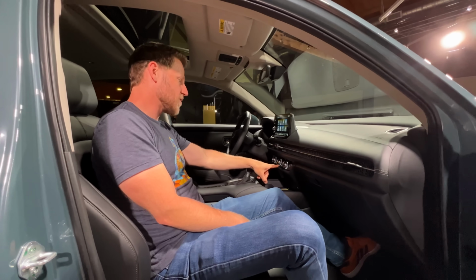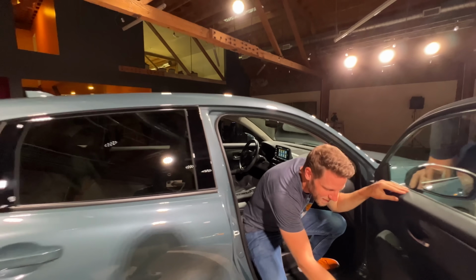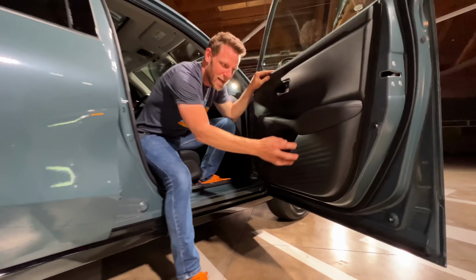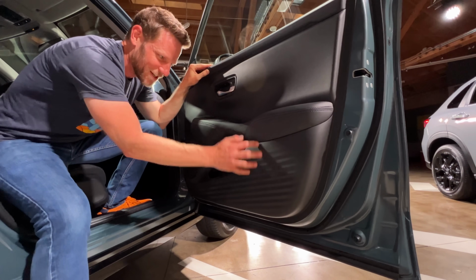Oh, and you also have dual zone climate control, whereas the Sport has single zone. And then last thing, you might think this looks like shadows or something. This is actually the texture. It's sort of got this kind of ribbed quality to it.